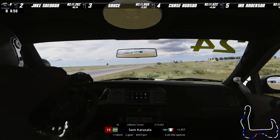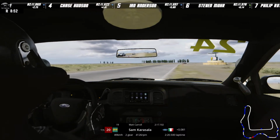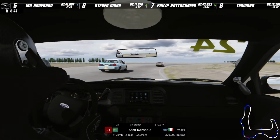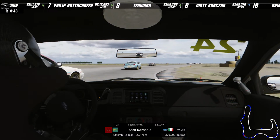Oh, he is just full on sending it everywhere. I didn't see him too much in practice or qualifying, so I think he might still be trying to get used to the car. Which this is one heck of a learning experience if you're trying to get used to the car in a race.